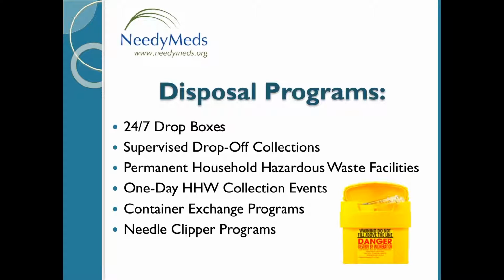Container exchange programs are common at hospitals, health departments, and pharmacies. It typically involves going to the location to obtain an approved specified container and then bringing it home and filling it to when it says it's reached the full line. And when it's full, returning it to the location for collection and later disposal. Many of these exchange programs only allow the use of the container that they provide in order to prevent people from bringing needles in unsafe containers.